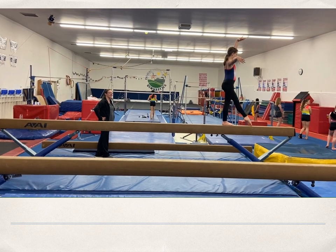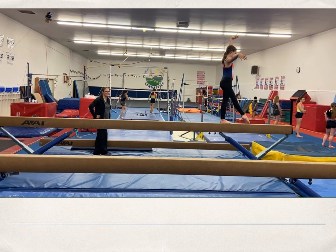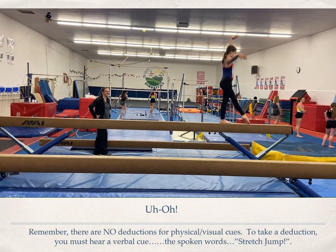You two are judging the floor over there. So remember, we don't have deductions for the physical or the visual cues. In order to take a deduction, you must hear a verbal cue. You must hear spoken words. If the coach had said, stretch jump, then you would take a deduction. But the fact that she demonstrated it is not worthy of a deduction.